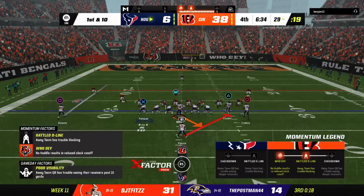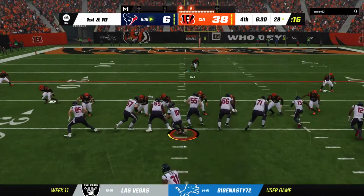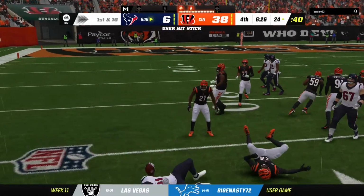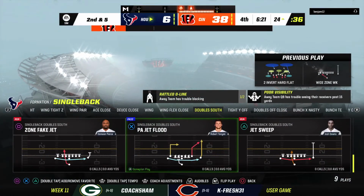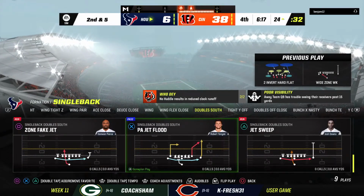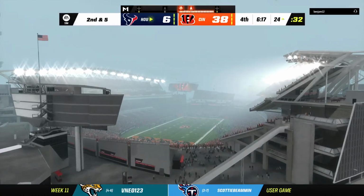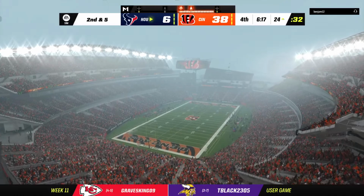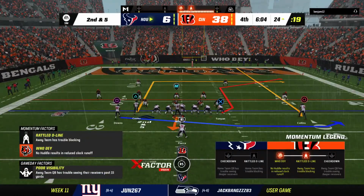All runs on this drive so far. It's 1st and 10. And they'll go right back to Pierce. Stopped at the 24-yard line after a gain of 5. They've created a nice sustained drive off of plays like that. A nice strong run there that keeps them advancing the ball. After the pickup of 5, here's 2nd and 5.